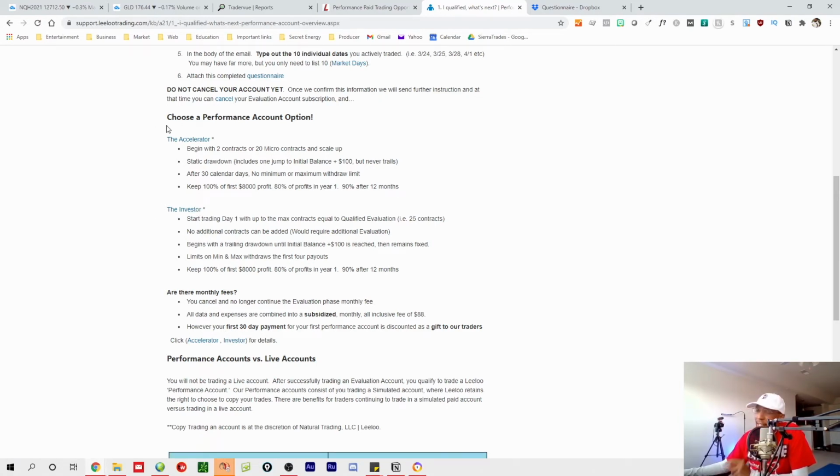So once you get that second email, along with the other steps that I already mentioned, you will have to choose which performance account you want to go with. They have two different options: the accelerator and the investor. The real difference is that with the accelerator, you have the opportunity to scale. Scalability is an option, but you're only starting with 2 contracts. You can only start with 2 contracts or 20 micro contracts, but you can't scale up from there.